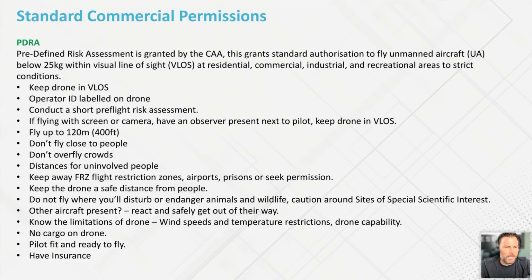So the commercial permissions are, you must keep the drone within VLOS, so within visual line of sight. Operator ID has to be labelled onto the drone. You have to conduct a short pre-flight risk assessment, so it's not too dissimilar to if we were surveying a property with traditional methods. You'd still turn up, you'd do your basic risk assessment checks. It's broadly similar to what we do with the flight checks. So we'd be looking for overhead cables, weather conditions, crowds of people, any areas that we can't control. If there's anything from a risk perspective from people, we tend to just walk away from the job. It's just not worth being a pilot with a drone in the air and then getting hassle from people. And it has happened, and I've no doubt that it will happen again.